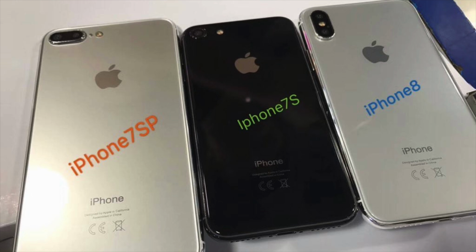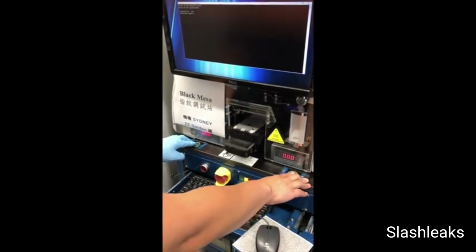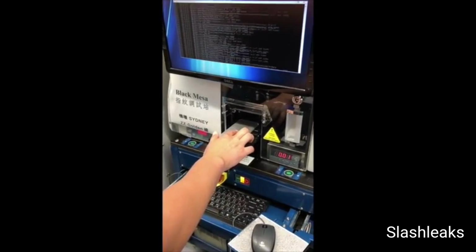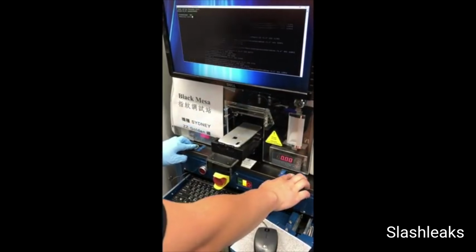But it's really weird that at this stage in the game, we're still seeing Touch ID on the back of a phone. The thing that I do like here is that there is no third button for Touch ID. Like, there's no circle. It's embedded in the Apple logo, which I think looks cool, and if Apple were to do it, that would definitely be the best option. That would definitely be the coolest option.